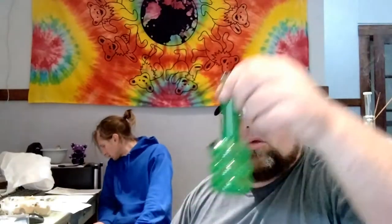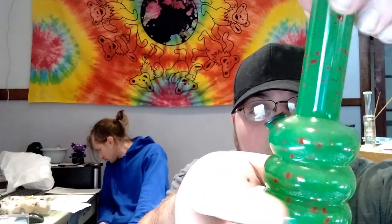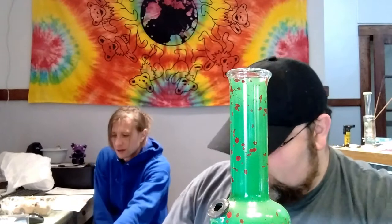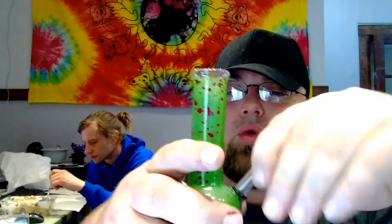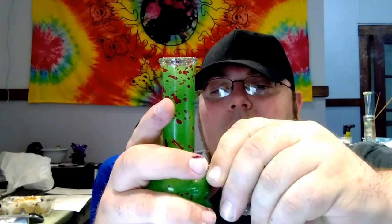I think this is another one of these oil burner ones. Green splattered with red, almost looks like blood. And all this is a crime scene. Yeah, it looks like a crime scene. And yes, that would be another oil burner piece. But you can change this out, I'm sure, with whatever you wish. Doesn't have to be this one.